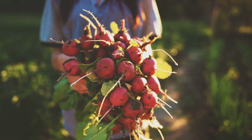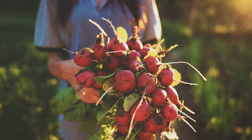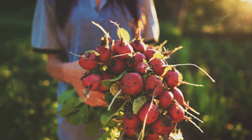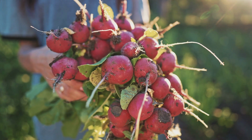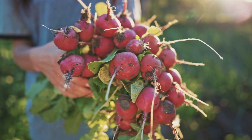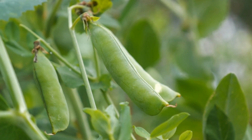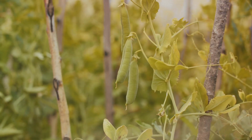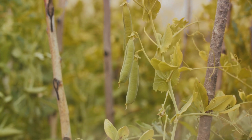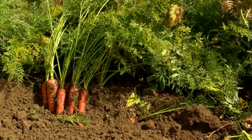Then we have the radishes, another quick grower. These little powerhouses are sown directly at a depth of about 1 inch. Their peppery crunch is a welcome addition to any salad, and they're a great crop for beginners. Peas are next on our list. These climbing vegetables need a support structure, but they are worth the effort. Plant them 1 inch deep and watch as they thrive in the cool spring weather, bringing you an abundance of sweet, tender pods.